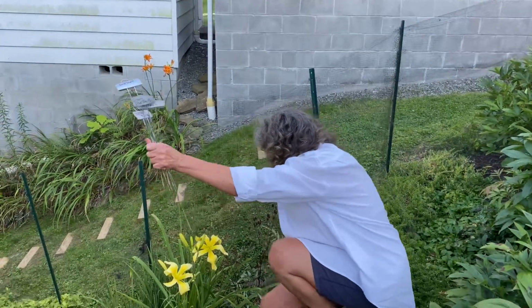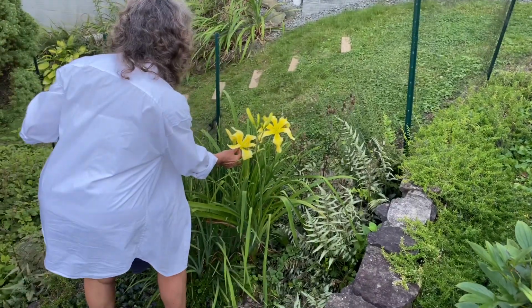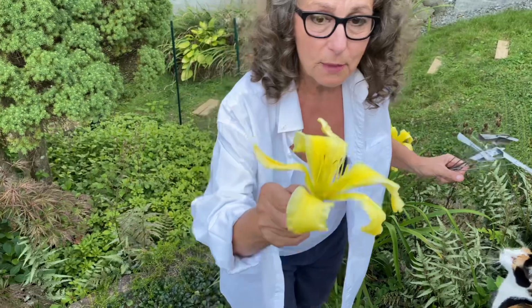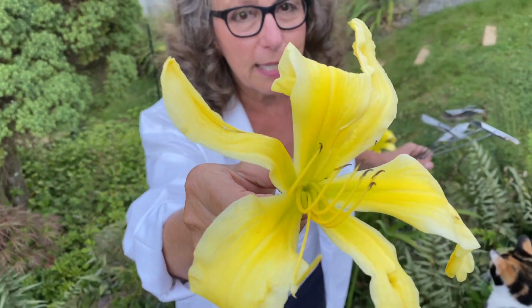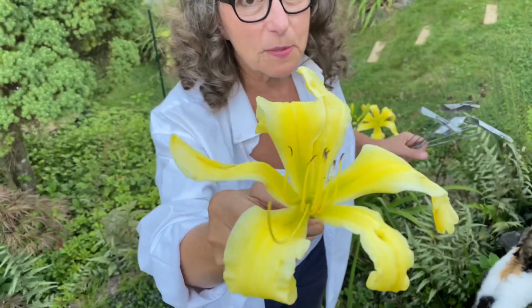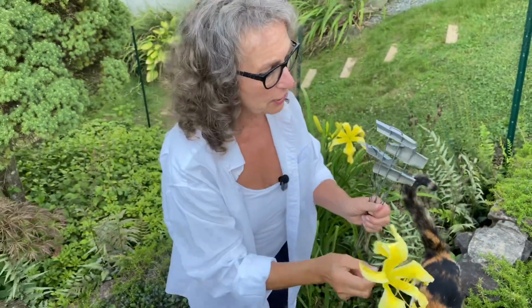I'm going to go down this way. I'm going to pick a bud and bring it to you, Reg, because these are daylilies, and by tomorrow morning it won't be there. But look at this. I love the open petals, how they furl around. Oh, what's this one called? This is called Spider Miracle. And this doesn't bleach out in the sun.